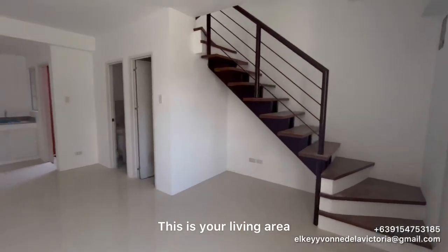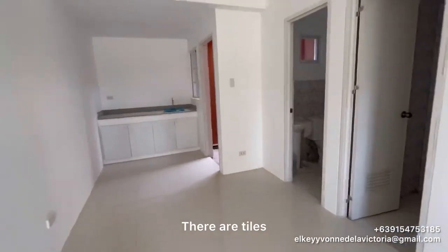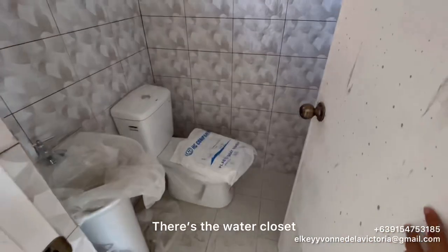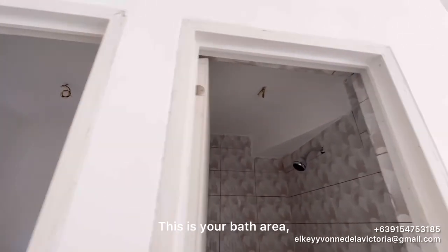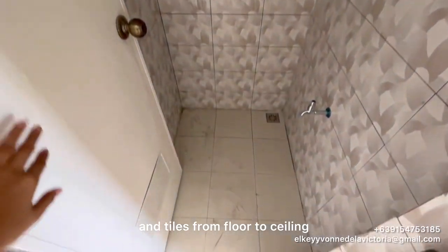This is your living area. Napaka maaliwalas. And as you can see, there are tiles on all areas of the unit. This is your toilet. There's the water closet, lavatory, and the window for ventilation. This is your bath area. It has shower, faucet, and tiles from floor to ceiling.